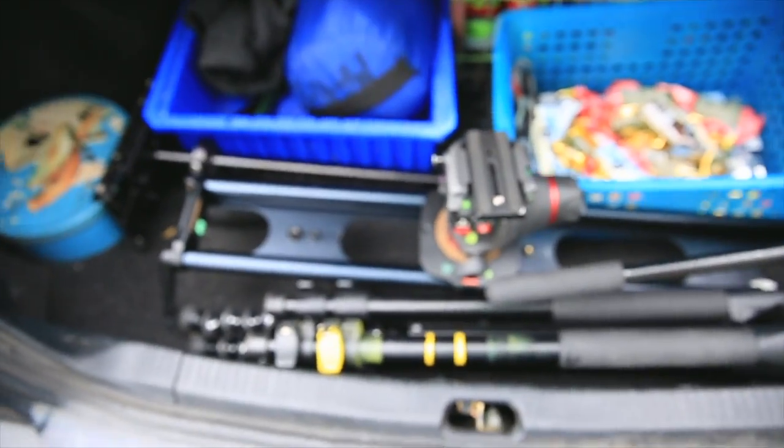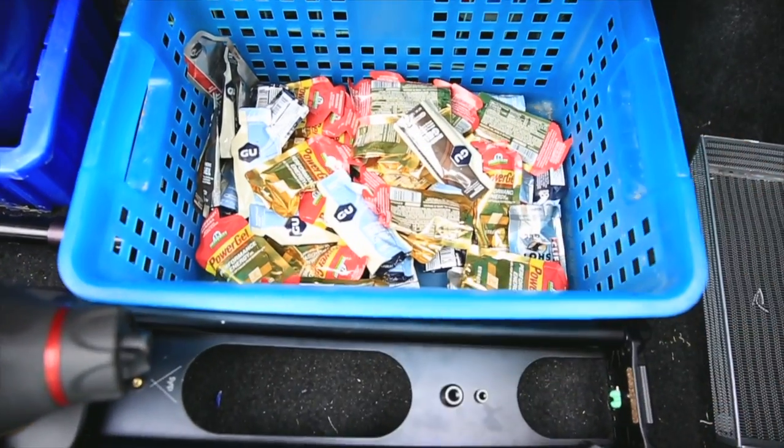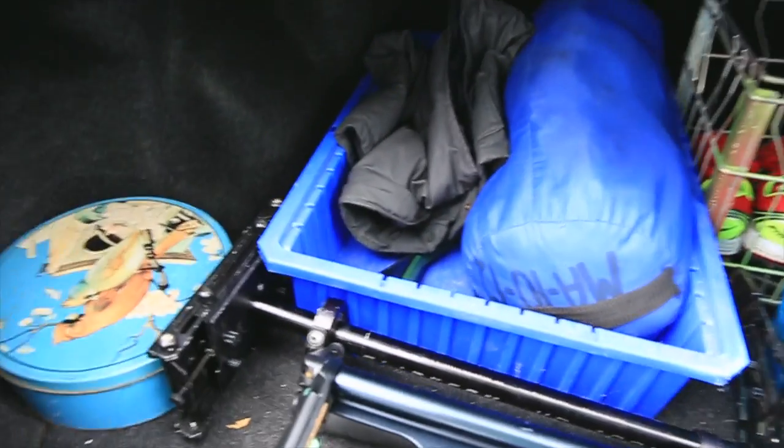Here we go. Here's the organization. Camera equipment here. You got your gels for running over there. Running shoes in the back in here. Safety stuff, so a sleeping bag, an extra jacket, ice scraper. I'll add some more stuff to the safety stuff soon.